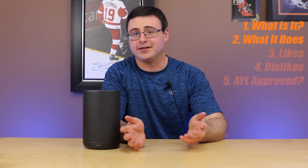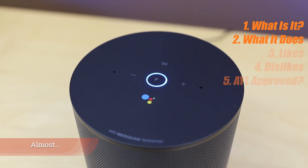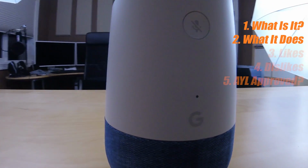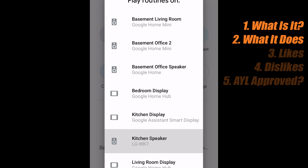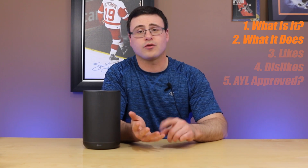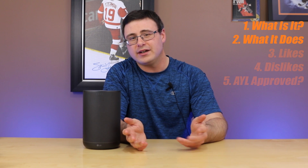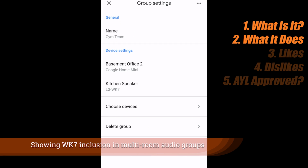Due to the fact that this is a Google Assistant enabled speaker, the WK7 can do almost everything the Google Home can do. More on that later. That means it can do home automation control, it can execute routines, it's Bluetooth capable, multi-room audio capable, and really it can get all the news and results that you've come to expect from Google Home products. It has Chromecast built in. It's also capable of calendar integration just like your Google Home products, and all of those news and weather questions that most people make are capable on this device.